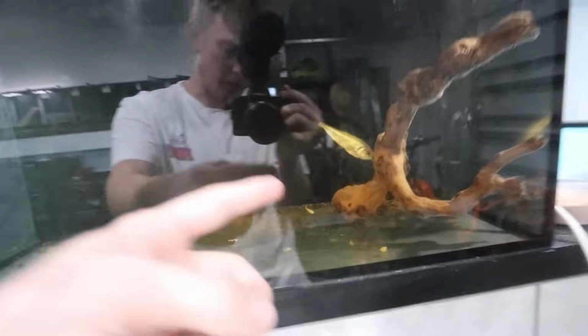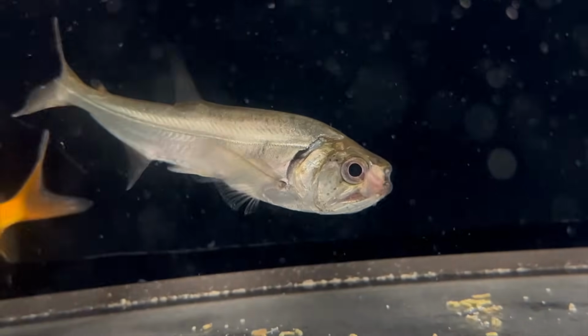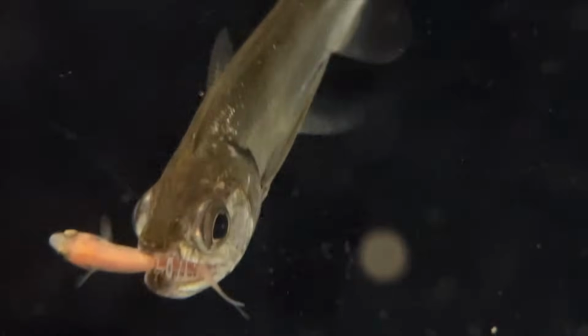Now, really quick before we get into this video, I'm gonna drop a little clip that I forgot to drop in last video. Enjoy a clip of him absolutely wrecking one of these rosy minnows. Look at that. Would you guys take a look at that? Look at those teeth right there. That is your vampire tetra. Dude, that is insane.